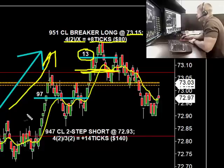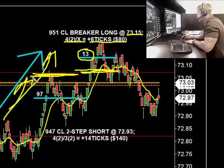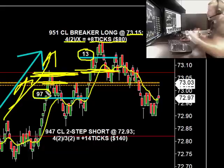Before we took the breaker pattern long here at 9:47, a 2-step short. Short-term trend here was up. We, of course, had this overhead resistance, right? This overhead resistance, the close was here in orange. Red line is overhead resistance. We mark our swing low here at 97.